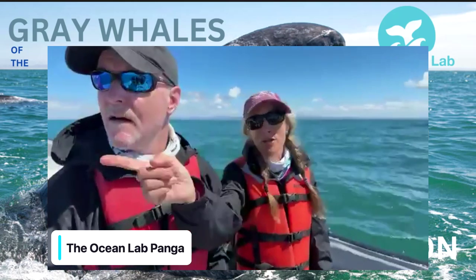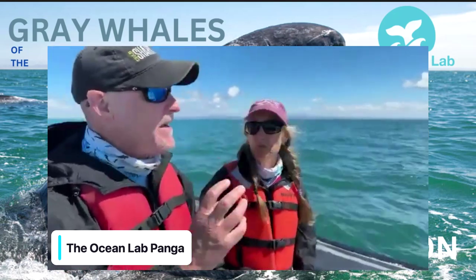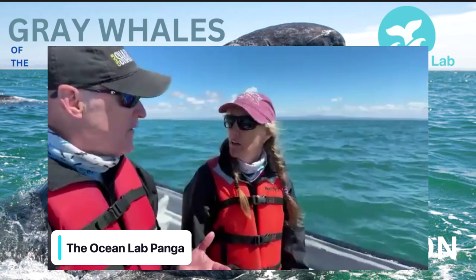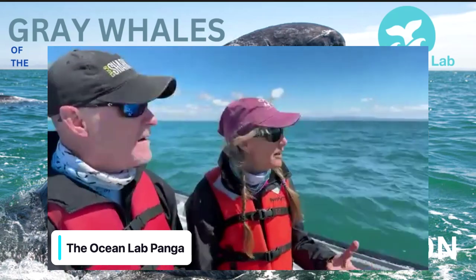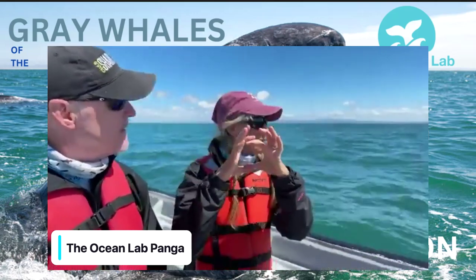Oh, there's so much spy hopping going on the side of the boat. Yeah. So the eye looks like it's right above the mouth. It is, yeah. So how good are gray whale eyes? Gray whale eyes are really good underwater. Remember, they make their living underwater all the time. They're very large. Yes, they're like that big. Well, hopefully we'll see one a little bit more close up.